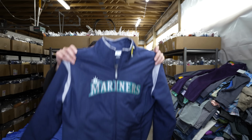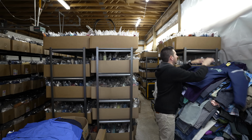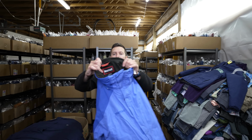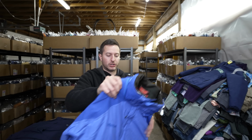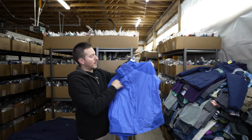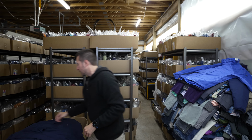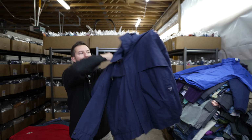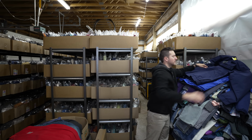All right, I'm going to speed things up here. This is a Seattle Mariners soft shell jacket. Like I said, I'm picking up all sports stuff. A really nice jacket there by Majestic. Got that. This is a Marmot soft shell men's jacket in a good size large. Nice heavy duty with a removable hood here. So yeah, very nice jacket there. Decided to pick it up. Stocking up on jackets. This is also a golf jacket, a Nike Storm-FIT vented jacket in a nice size extra large. Probably be able to get $20 plus shipping on that one as well.